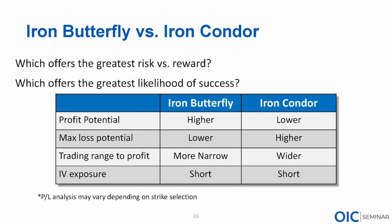And this outlines what I just had gone through. The potential profit, generally speaking, on the butterfly is a bit higher than it is on the condor. The loss potential is also a bit more controlled and lower for the iron butterfly. Implied volatility exposure is going to be the same. If implied vol levels rise, that is going to work against this position. If implied volatility levels decrease, that works in our favor.